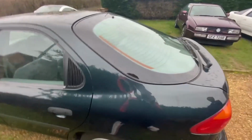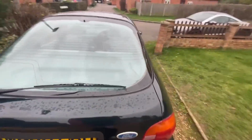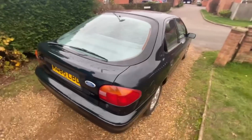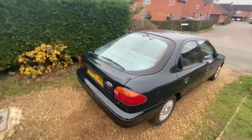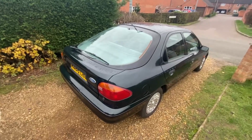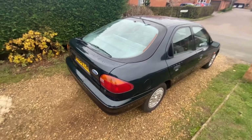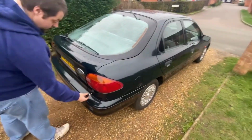And these things did rust, like anything of the period. As I say, I'm a VW lover, but Mark III Golfs rust badly. Yeah. So it's done very well to stand up to it. Yeah. Do you want to just open the boot and the doors, and we'll just have a quick peek inside?